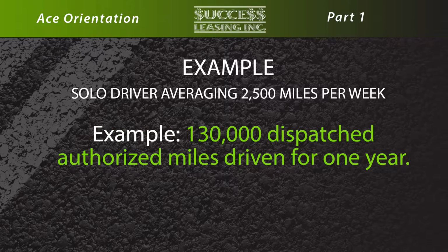In this financial example, we'll use 2,500 miles per week for a full year. That would be a total of 130,000 miles driven in that year. Those miles are inclusive of dispatch authorized miles. Driving your truck for personal use or out of route is not included in this example.